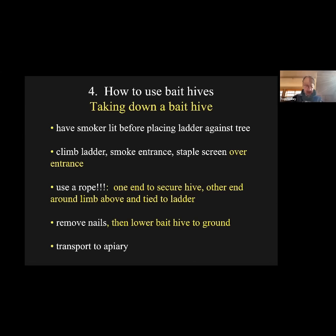And make sure it's a screen that's not really fine, because if you've got a big colony of bees in there and you screen it off, we're working with small entrances, they can overheat. So I do it at night when it's cool, for sure, when most everybody's at home. Third point, use a rope. And this is something I've learned the hard way.